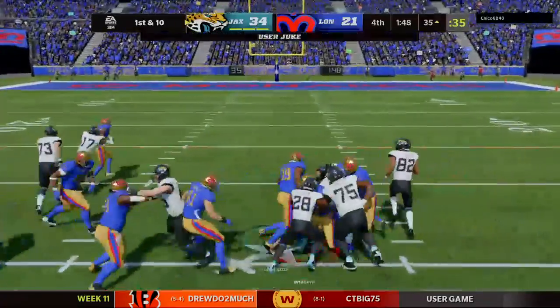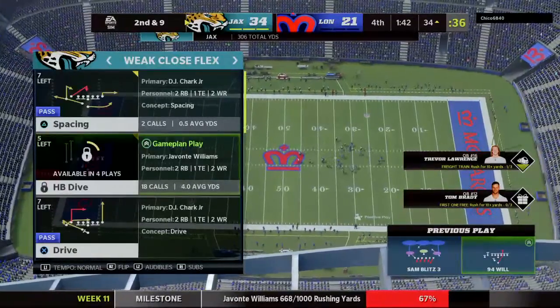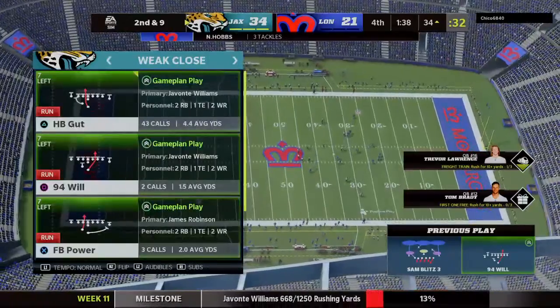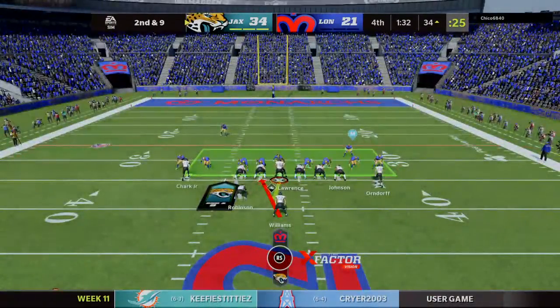Williams. Able to avoid him. And he'll be taken down at the 34. Nate Hobbs there to bring him down. Yeah, things were pretty stacked up there in the middle of the line. A lot of bodies, not much space. I think ultimately he was fortunate to get anything out of that run.